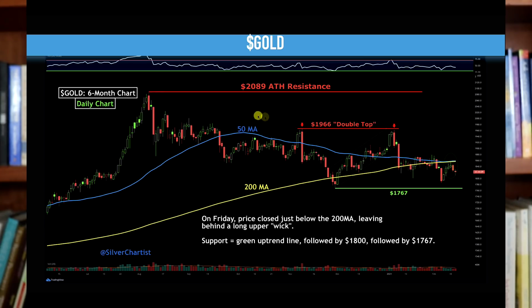So when we move on to the chart of gold here, what we can see is this clear downtrend channel dating all the way back to August of 2020, where we reached an all-time high of $2,089. We've since tried to break out of this downtrend channel a couple of times, and last month we got a false breakout, which formed a double top on the charts here at this 1966 level. And now price is hovering just below this 200-day moving average.